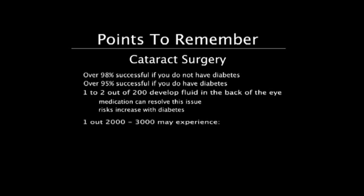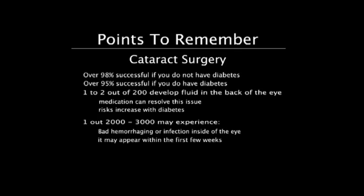1 out of 2 to 3,000 patients may experience a bad hemorrhage or bad infection inside the eye that can appear within a couple of days or several weeks. These can be devastating to the eye, and happily they are very rare. If these rare conditions occur, the sooner you are examined, the better the outcome.